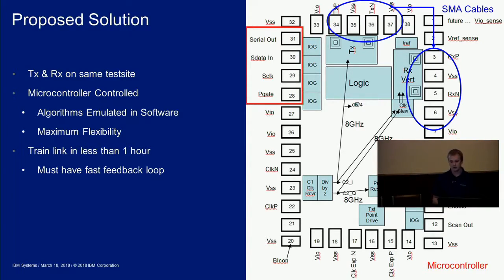And the idea was you'd be able to transmit data and loop it back to the receiver and then take those sample data points and process that and update new settings. And then we could do all of our feedback loops in software. So in the red, you can see some of those pads would go to a microcontroller. So we would take the received data to the microcontroller, process that, number crunch it, and then send back in the learned settings. And by doing several million iterations of this, we would be able to train the entire link.